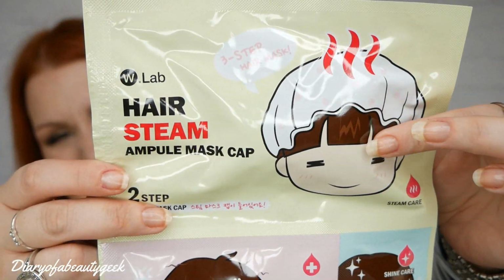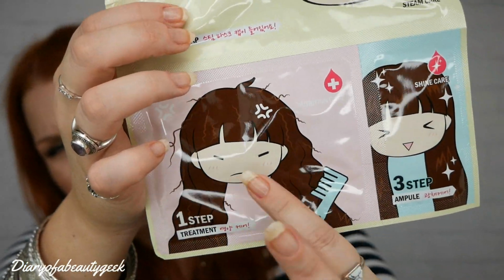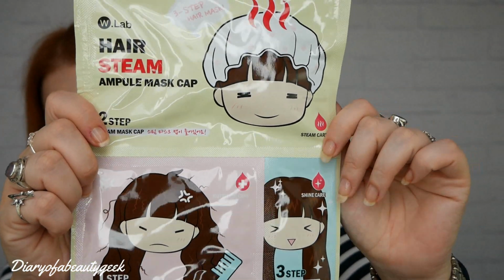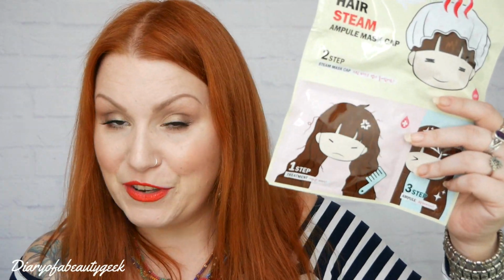And then next we've got our mask, which is, what's this? W Lab. Oh, it's a 3-step hair steam ampule mask cap. Oh my gosh, so you've got like a mask there, a cap there, and then you've got whatever is down here, like a 3-step hair care set. Step 1 is your treatment, step 2 is your steam mask cap, step 3 is your ampule. It's got it all in Korean, so thankfully this leaflet has the English translation and French translation as well.